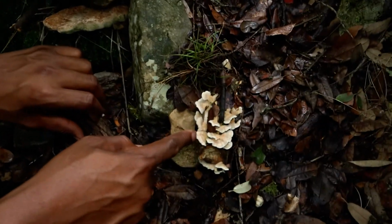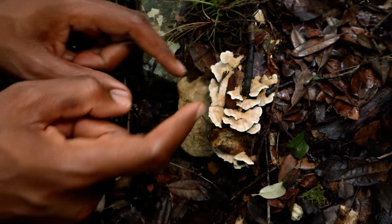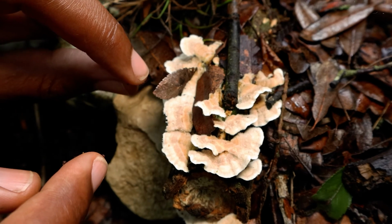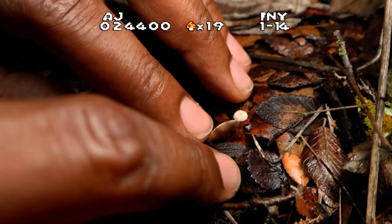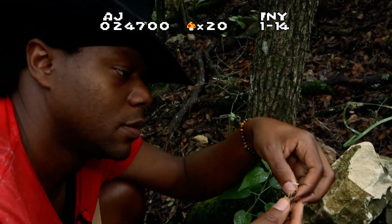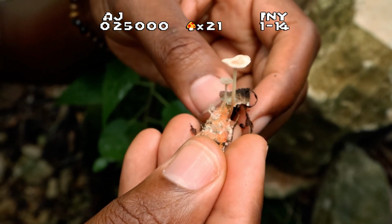And this is just another log right here. You can see how it's just growing along. See how leaves are even stuck in it? That leaf is stuck inside it. And there's a whole bunch of them down here. Here's another small one here. I don't know what species that is. It's another tiny little shroom. Look at this. These are growing out of a leaf. Fungus is just extraordinary how it can survive.